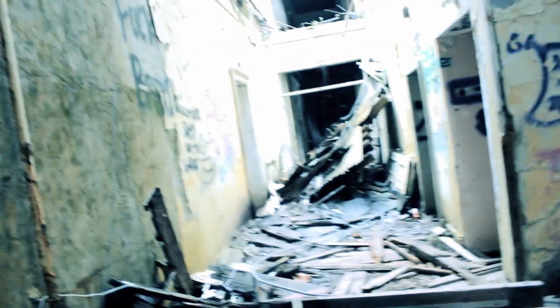This place is incredible to be in, but I want to be out of it as soon as possible. 100%. I'm not enjoying being here. I do not feel settled. Oh my god, that's a terrifying corridor.